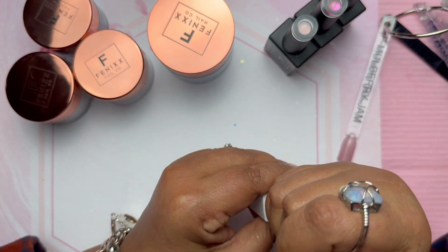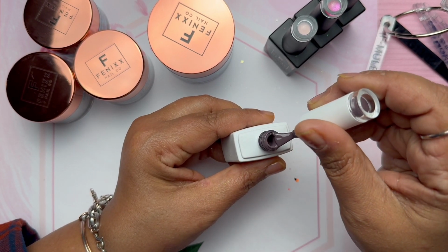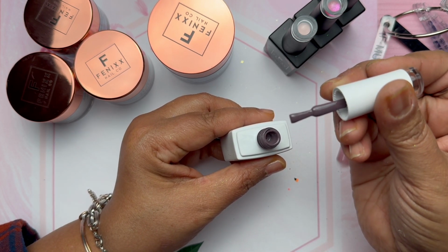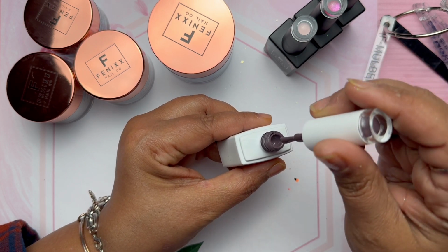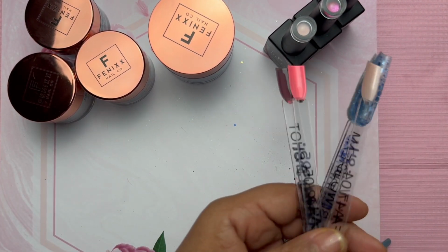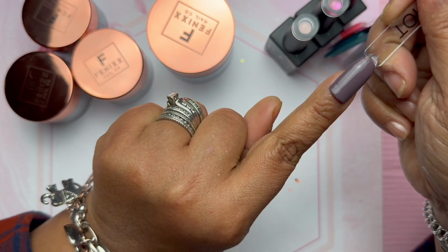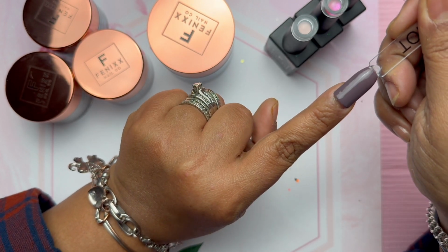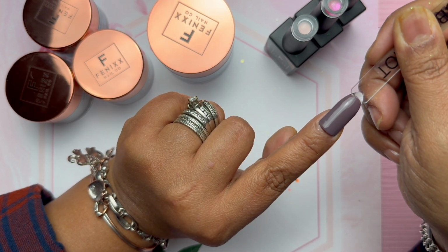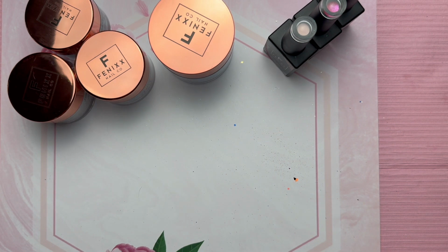The next color is Double Shot. And this is not a purple, not a dark gray. It's like if a purple and a dark gray had a baby. So she's very nice. It's like a taupey purple color, if that's even a word. I'm not sure. Sometimes I'm just making up words here. So here goes the Double Shot. I think she works very nicely with all complexions. She is pretty. Nice for some sweater nails. So that'll be cool.